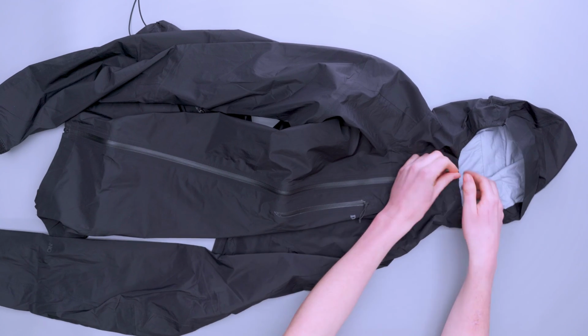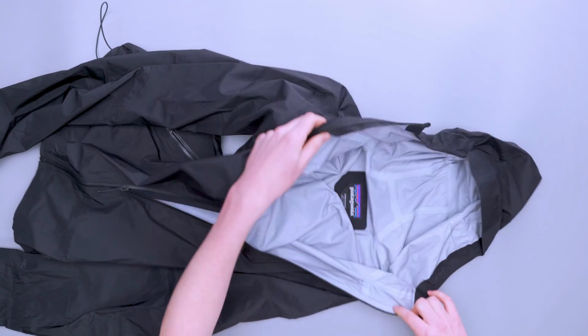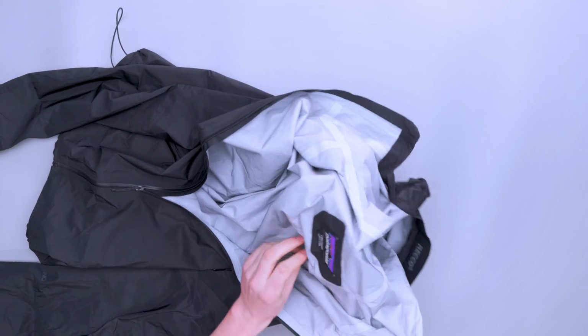But you can also see on the inside of the jacket that all the seams have seam tape.